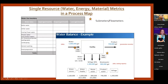You can also do a water balance or an energy balance or a material balance of some sort. Maybe it's your paint use or solvent use. Just gathering that data and then putting it on a process map is also helpful. Use that green team to figure out alternatives or ways to reduce. And next slide.